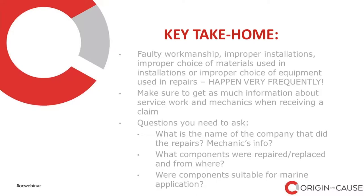Make sure to get as much information about the service work and the mechanics when receiving the claim. Because there's no such thing as a certified mechanic, there are no regulatory bodies providing formal training programs or licensing for this vocation. It's simply a mechanic specializing in boats based on their exposure and experience. Therefore, the quality of workmanship and the repairs done to boats is dependent on the quality of informal training and experience the mechanic has from working on the boats. It's luck of the draw, basically.